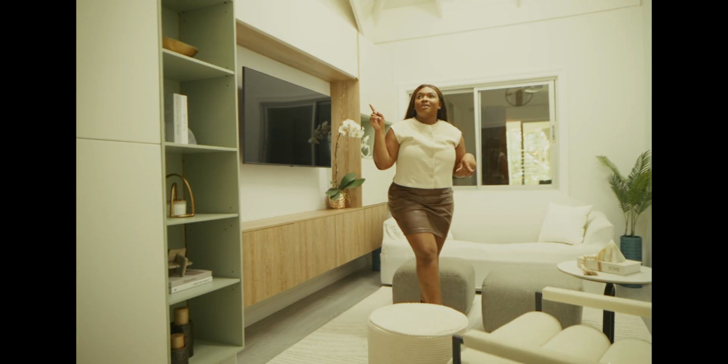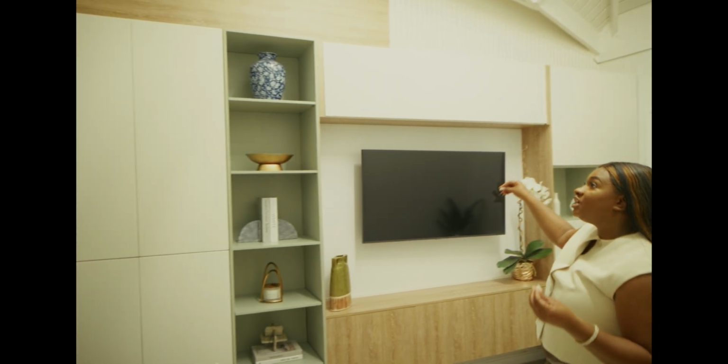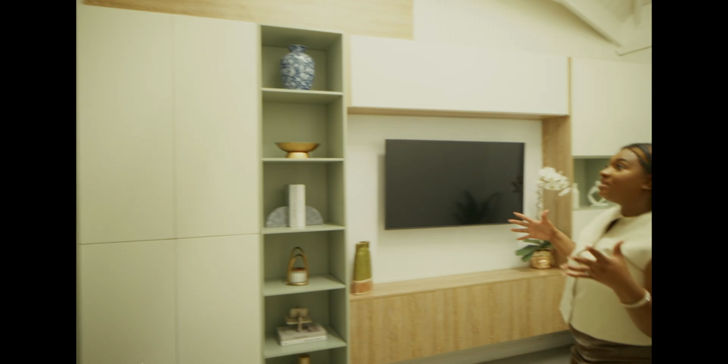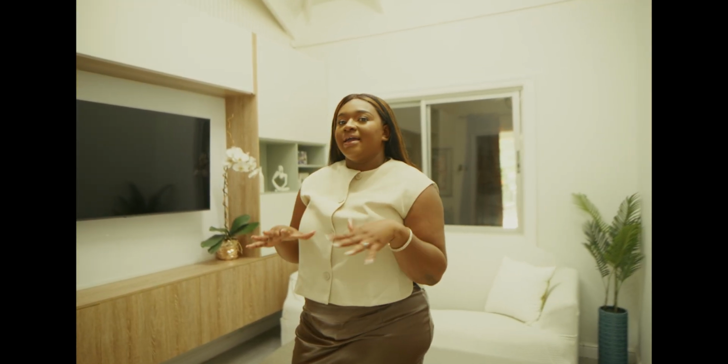Now if you look over here, because our TV unit is fully squared off going across, we have an acute triangular shape at the top right there that is unique to the property itself. We didn't want to have that angular shape just up there kind of unattended.